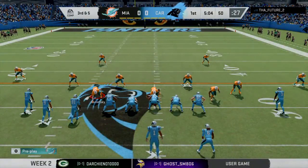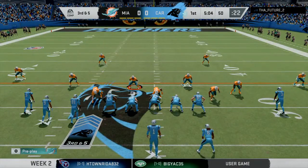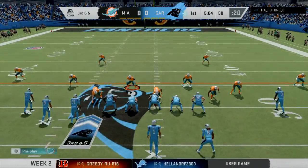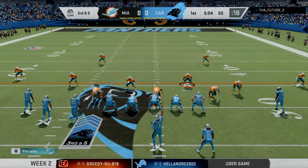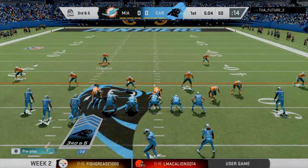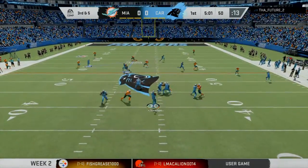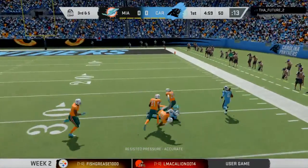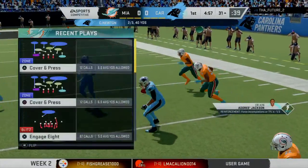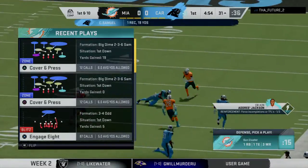They come up now, 3rd and 5, following the incomplete pass. Check. 20. 55, Mike. Get in the weight room. The shotgun snap for Newton. Completes it to Samuel. And he's got another first down as he's brought down at the Dolphins' 31-yard line.